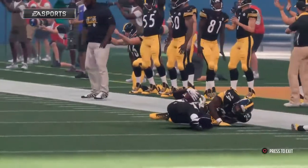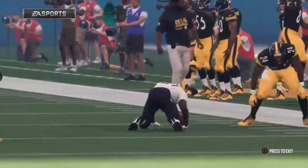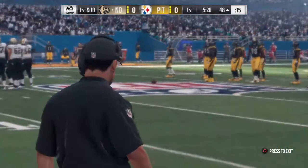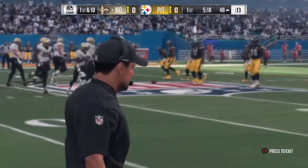Yeah, and I think this is where the play caller is looking at his play sheet and saying, to have that dagger play, to have that play and just finish them off right now, because I think they'd love to gain that big advantage early.